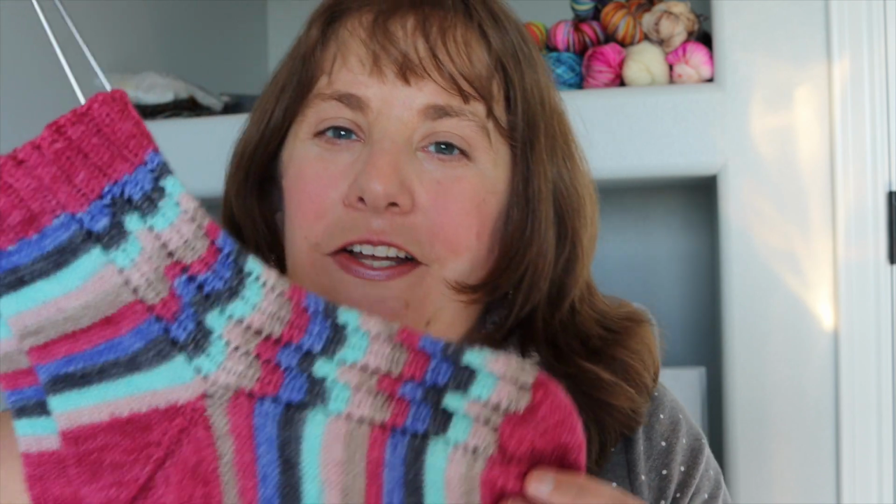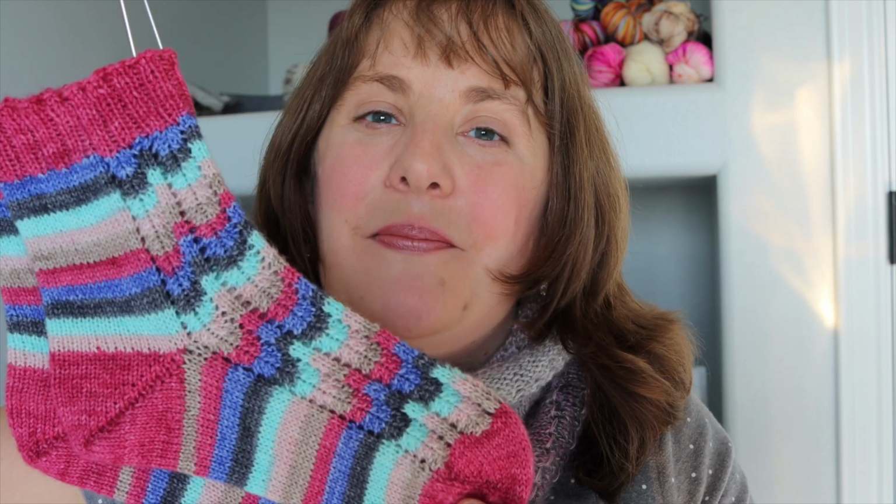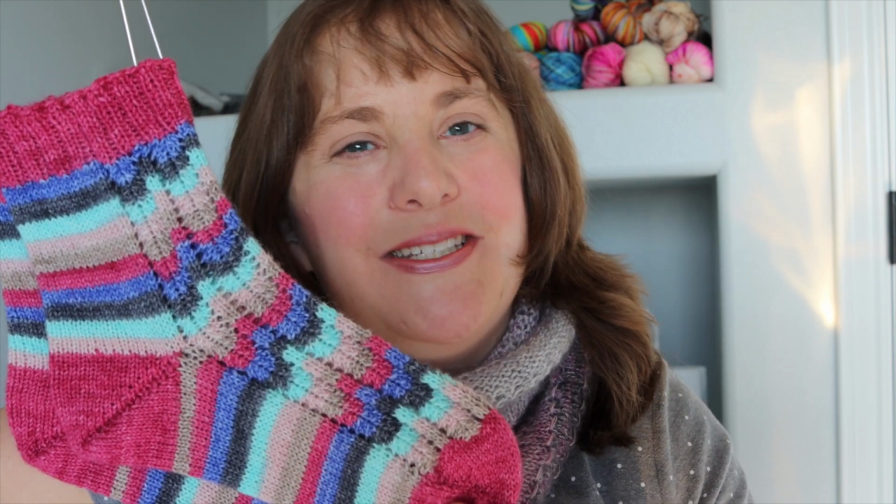Let me know if you have any other suggestions for good patterns for self-striping yarn, or if you have tried these Groovy Socks. I know I saw quite a few socks on Ravelry that were knit up in this pattern, so I'd be curious to know if you have knit these, what you thought about them. This is the Groovy Socks by Carolyn Hegwer, knit up in A Beautiful Mess by the Cozy Knitter.